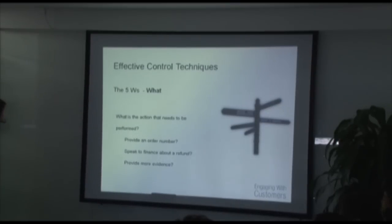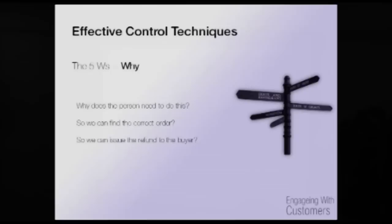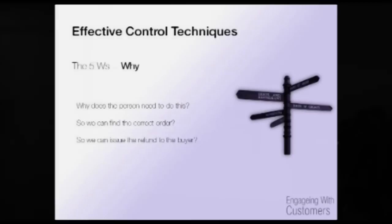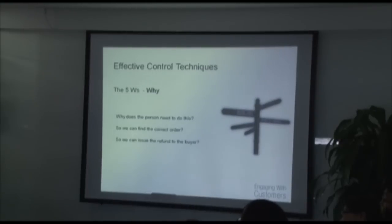Okay, so the next thing is why. Now, a lot of people miss this out. They just ask the customer to do something for them. And as far as the customer is concerned, they're just being asked to perform an action. In itself, being asked to do something means that there's no social value in it. You want me to do something for you, and that's it. It's not, you want me to do something for you, and in return I'll get value.